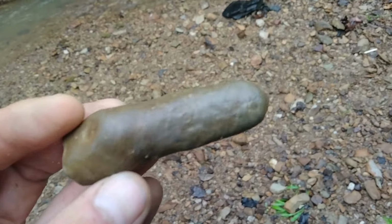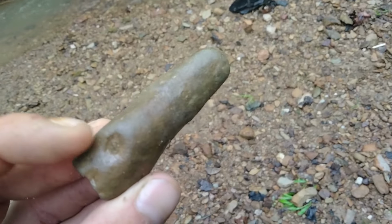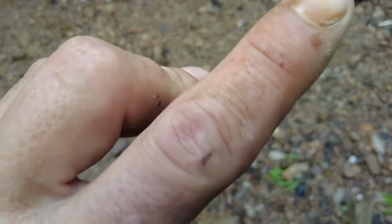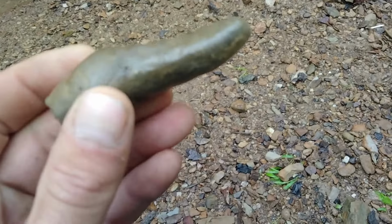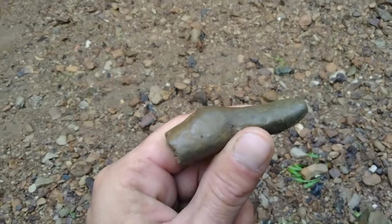This weird rock looks like a finger. Even got a knuckle. It's crazy. It's even the size of my finger. Look.